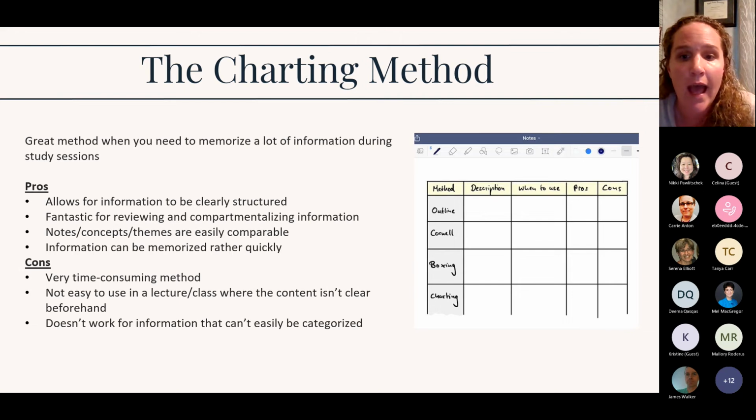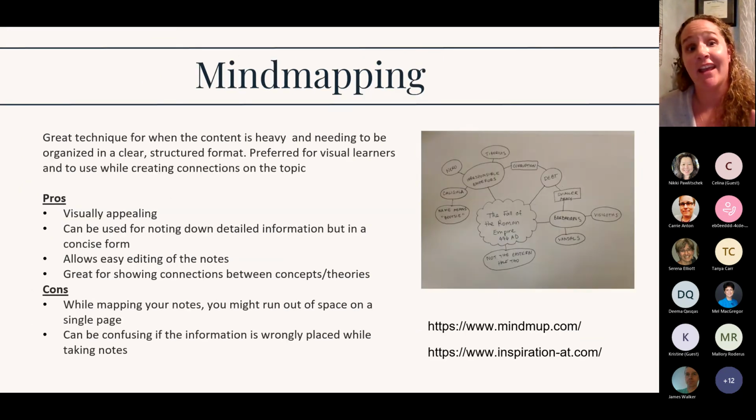So yeah, this is the charting method, and it can have a lot of good things to it. We see the charting method occurring in textbooks in the form of tables when they're highlighting information. We call this a text feature in a textbook as well. So that's really important.